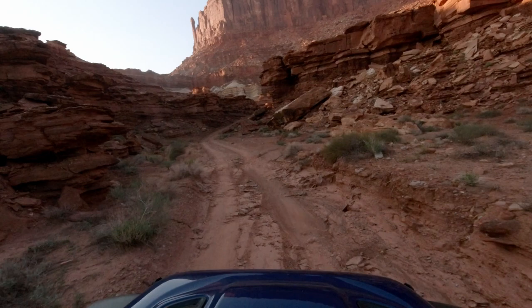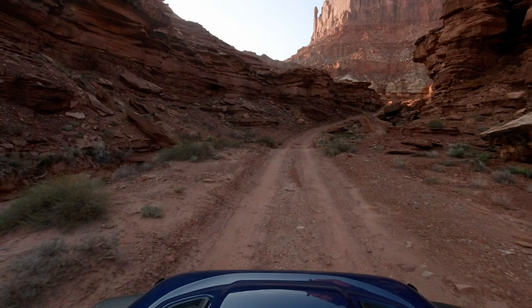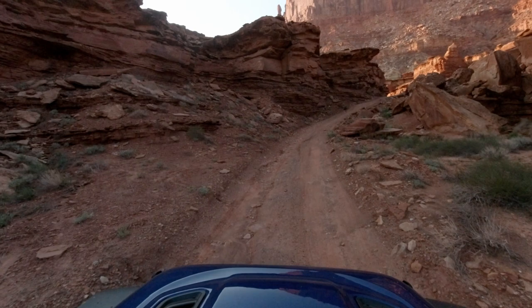And this is kind of reminiscent of parts of Pickle. I'm not talking about Pickle Gulch, I'm talking about Pickle. It's a trail here in the Moab area. We did that last year with the Great American Crawl. That was a seriously cool trail.